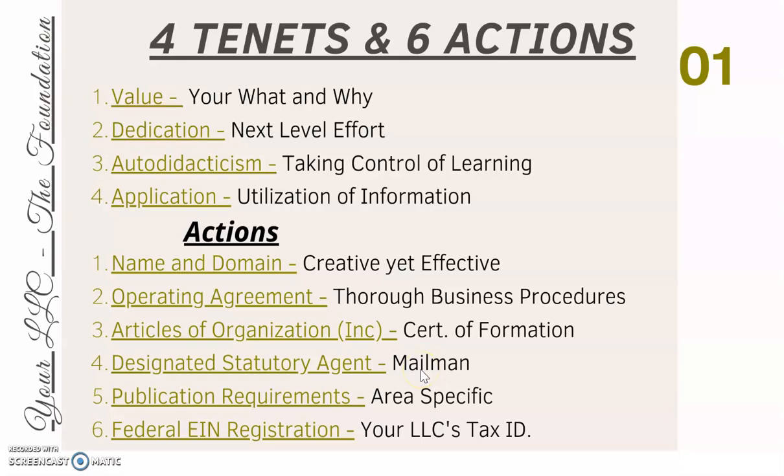whoever, in whatever state that you establish your LLC in, there has to be some physical address that the mail goes to in that state, and that's just your designated statutory agent. It can be you, as long as you're in the state that you create your LLC in, which you can create an LLC in any state. We're going to go through that.